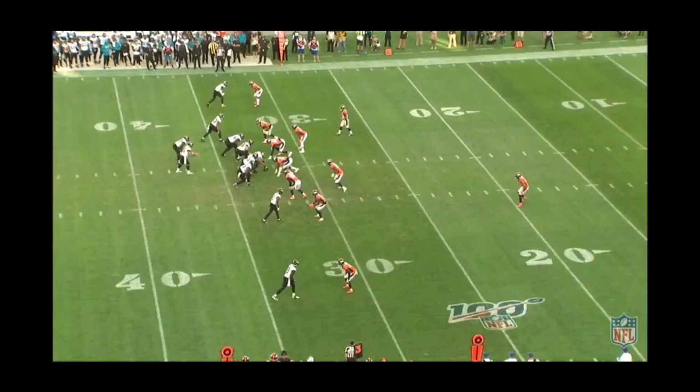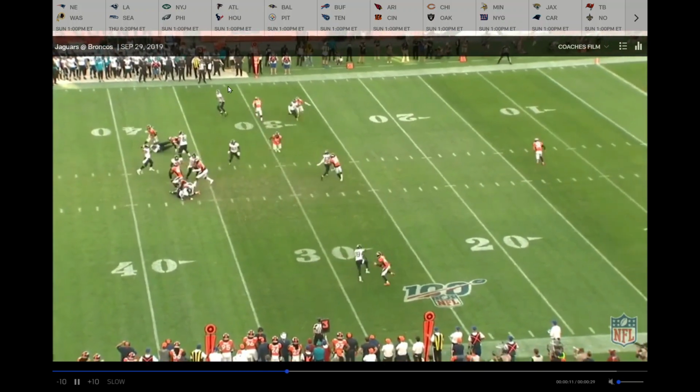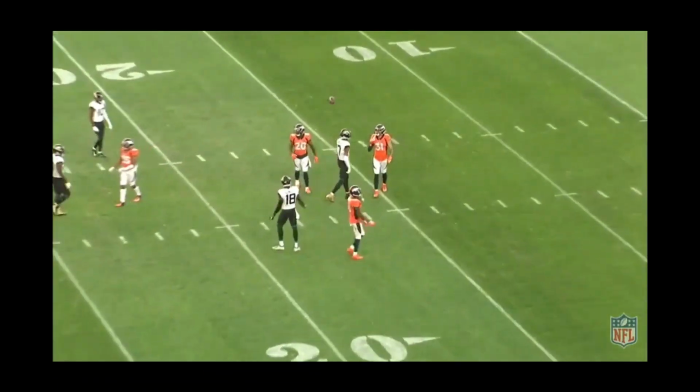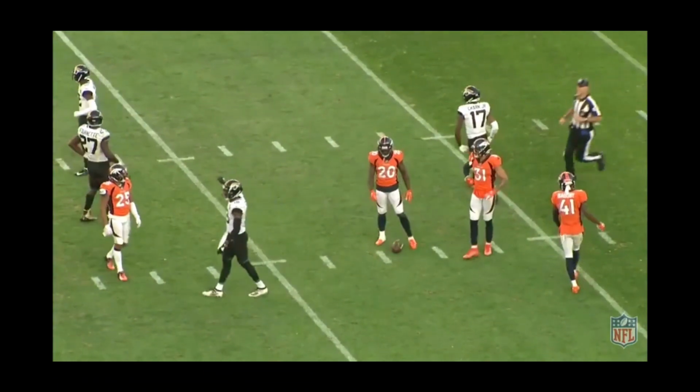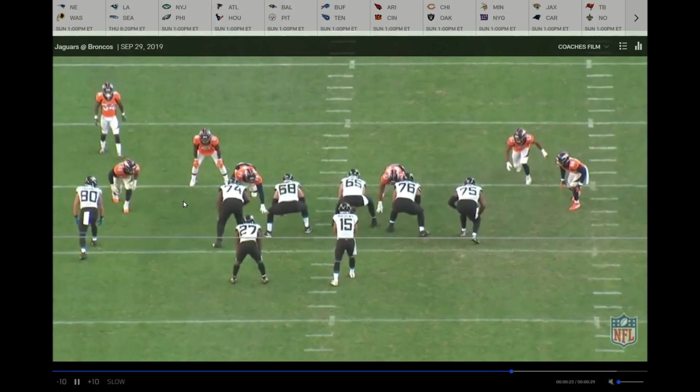All right, fellas, next play we're taking a look at. Really schematically, it's very simple. You're just going to get your flat slant combo, but really it's the ball placement that I want to look at more than anything else. And we'll take a look at this from the end zone. Okay, there's really only one spot you can put this slant ball. Okay, and that's on the upfield shoulder.